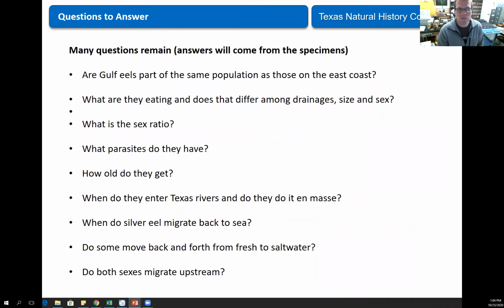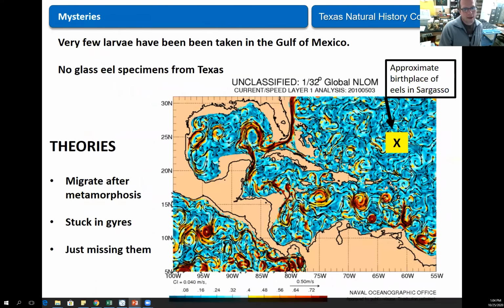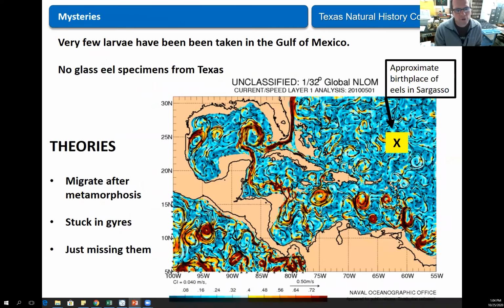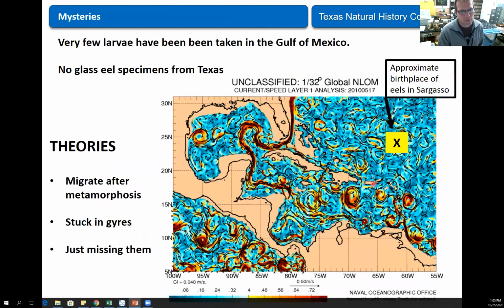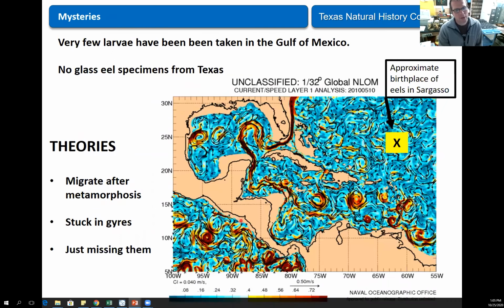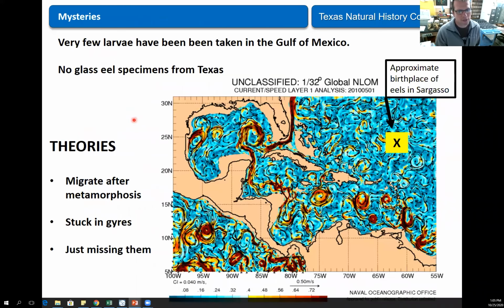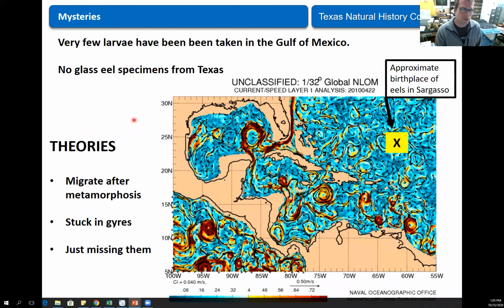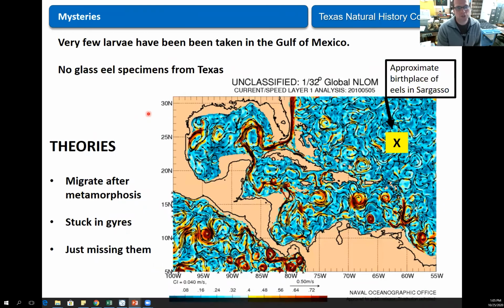So that's the slide I just told you about. One of the mysteries about American eels is how they're getting to Texas, basically. It's really interesting that very few glass eels or leptocephali have been collected from the Gulf of Mexico. And that begs the question, why not? If they're getting here, you would expect them to be getting here via the same path, via the currents that they're getting along the East Coast. And the answer might be surprising. We just don't know yet.